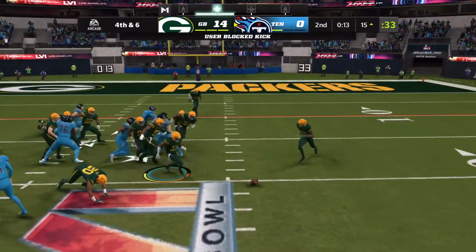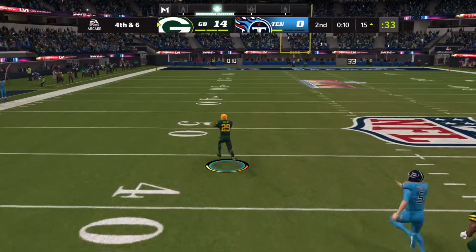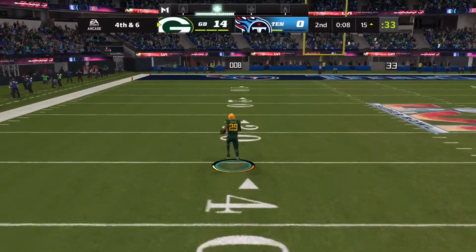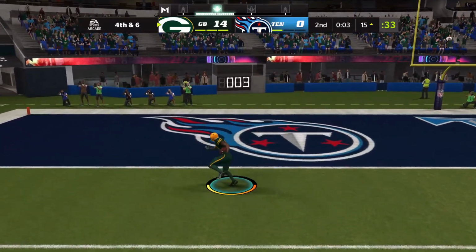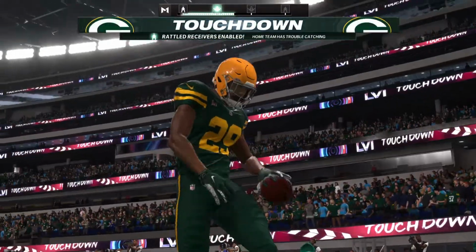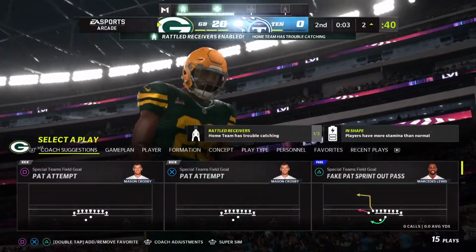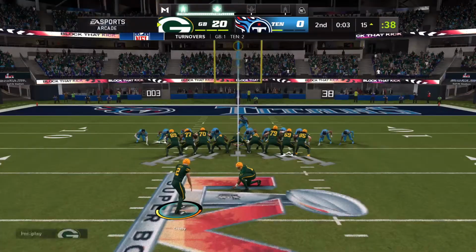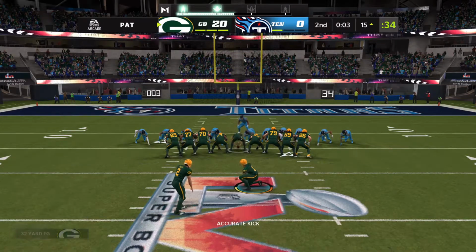Oh, they get to the football. It's blocked. Now it's scooped up and taking it right down Broadway. The 40. The 20. Touchdown, Packers. A great effort there in the final seconds of the first half. And the Packers are feeling good as they extend their lead in the Super Bowl.